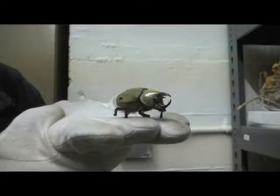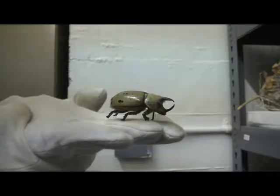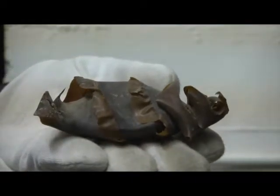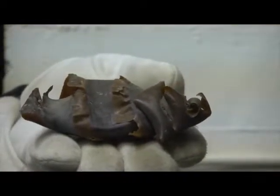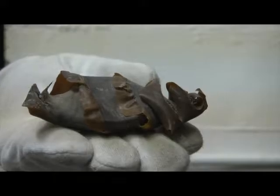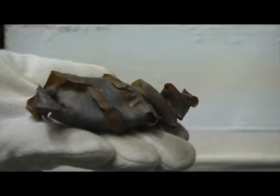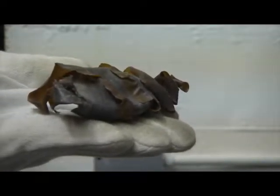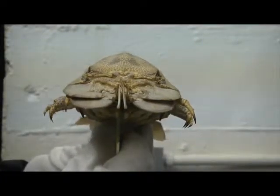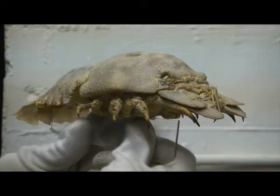There's no telling what you'll spot in the collection room, like this Western Hercules beetle, Dynastes grantii. Here we see an egg casing from the Port Jackson shark, a nocturnal, egg-laying species of bullhead shark endemic to the coasts of southern Australia. These fragile egg casings are as light as a dry leaf. This Spanish lobster is not actually a true lobster, but a distant relative that can be distinguished by the shape of its body and claws.